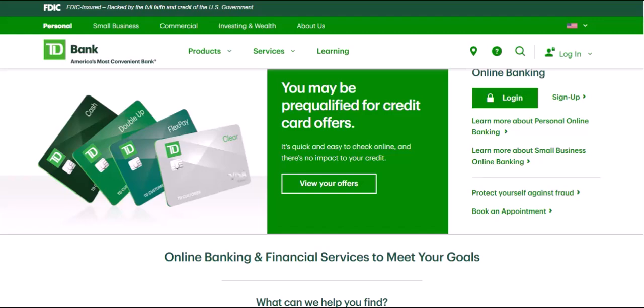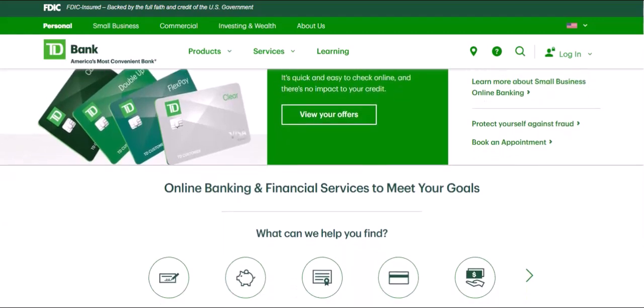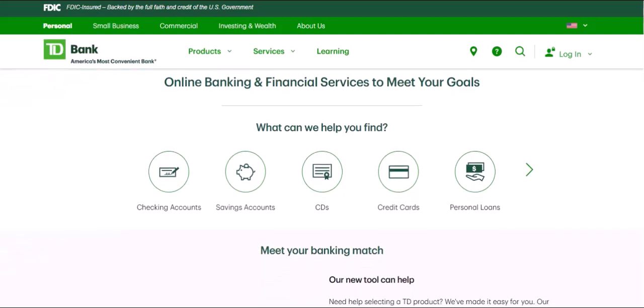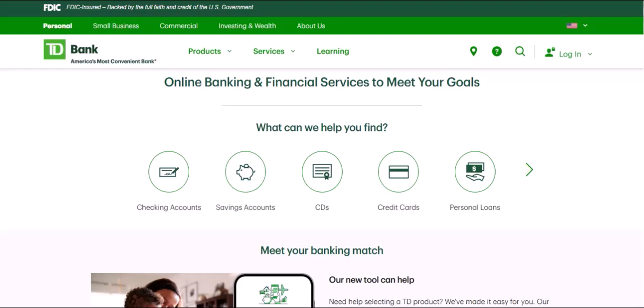So, let's dive into whether TD provides this convenient solution. TD's U.S. debit card options. The good news is, yes, TD does offer U.S. dollar debit cards. However, it's important to understand the nuances, especially depending on whether you're a Canadian resident banking with TD Canada Trust or a U.S. resident banking with TD Bank, America's most convenient bank.